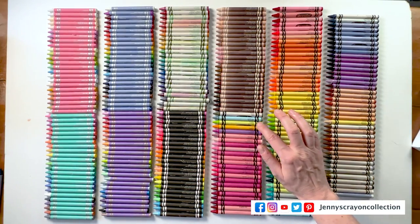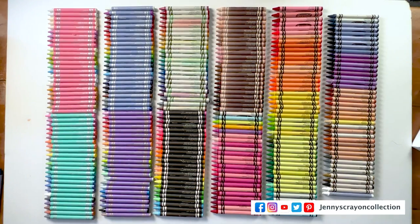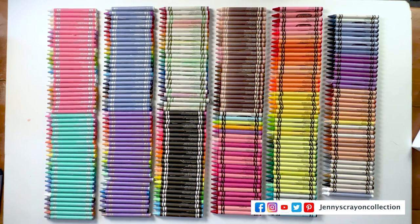Oh, Powder Blue, Inchworm, and Crayola. These are the new ones from Colors of Kindness. And now these are our standard 120 crayons that come in here. Plus, we just have the one glitter, and I'll explain that.